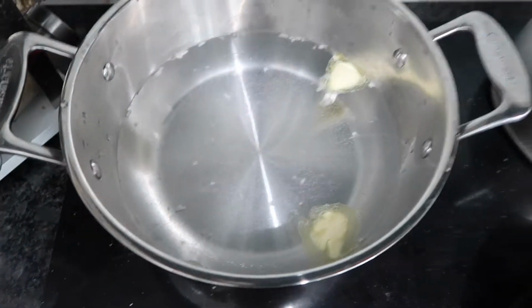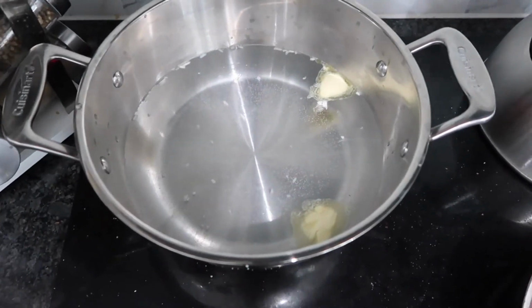So I just did 5 cups of water in there, and then I also added some butter. I feel like the butter gives it like the best flavor. Just a little extra yumminess. So once that comes to a boil, I'll pour the rice in, put the lid on, and turn the heat off. That's why I love minute rice.